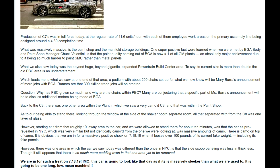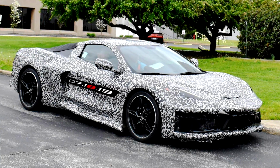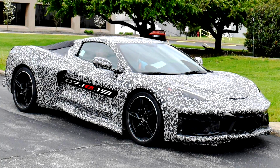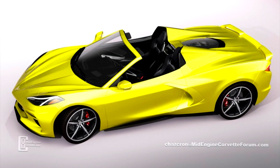the actual panels that are on there right now, once all of those come off, I feel like this car is going to be so freaking sleek that you're going to absolutely just fall in love with the way this car looks. I feel like right now we're obviously seeing some rounded edges where we shouldn't be, and some tucked under edges where we shouldn't be. And when it's revealed on 7/18 of this year, we are going to see sharp edges and sleek edges and sleek lines. And this car is going to blow all of our minds.